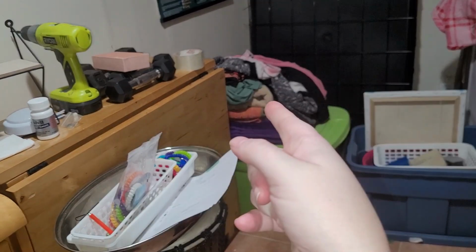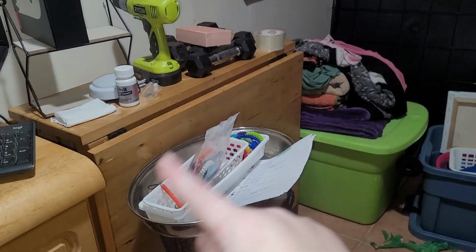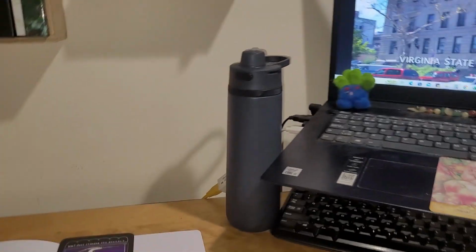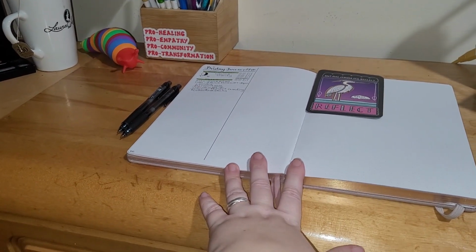Reality, there's some mess. Those bins, that's actually clean stuff, but those bins are organizing material, and then there's just some little odds and ends I'm cleaning up and don't know where to put things. Anyway, so that's my computer. It's where I do all my editing and filming. And then water bottle.